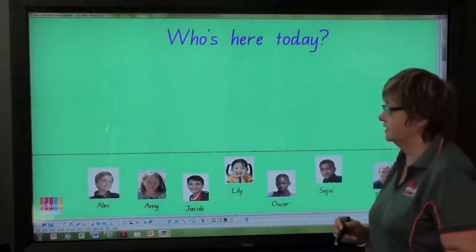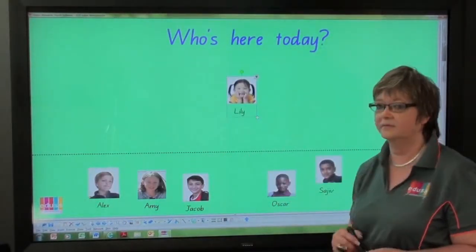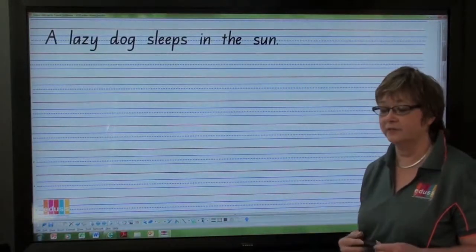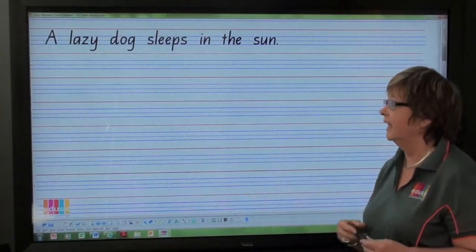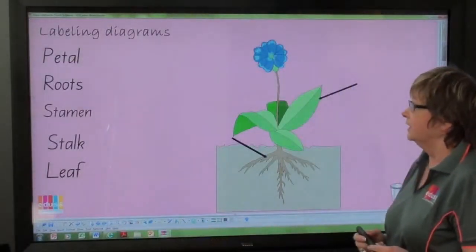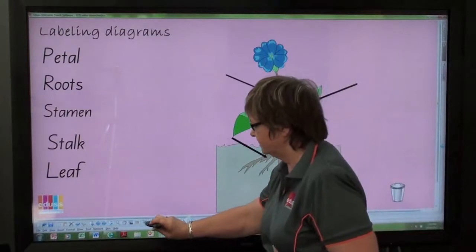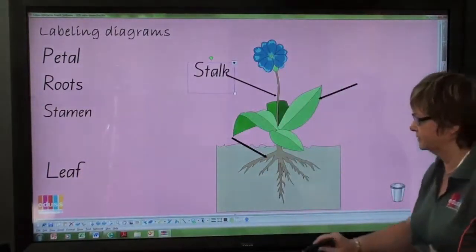Another great way to use it is as an attendance sheet, so that your students can actually come up, identify themselves, and drag their picture into the I'm Here category. You can also create a series of lines and actually save these as pages, and then bring them out as you need them, and write as you see here on the screen. You can also label diagrams by just simply using the arrowheads that are there, and then selecting the words and clicking and dragging them into the correct spot.